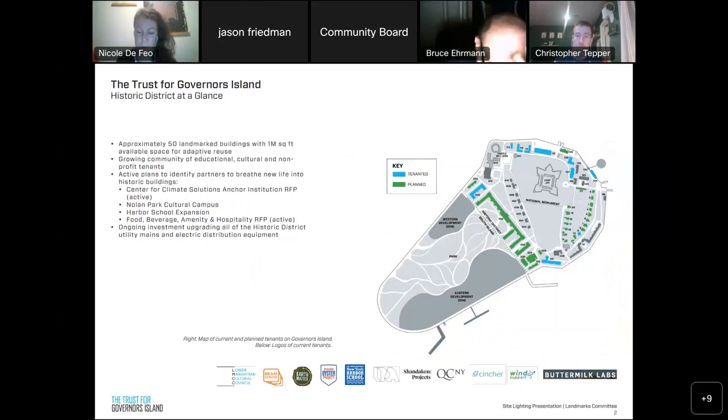One of the things that I know this committee in particular, but the community board at large and many of us care about is how do we continue to invest in, reactivate, and re-tenant our historic district, where we have over 50 historic buildings in our landmark district and are actively trying to renovate, preserve, and re-tenant them so that they all have stewards. This map here is just highlighting the progress and where we are in actively trying to find appropriate tenants for those spaces that meet with our mission.